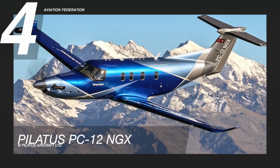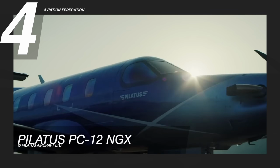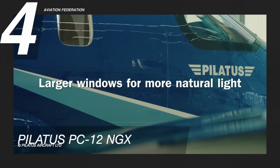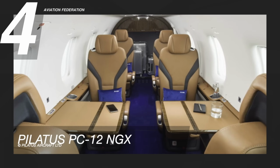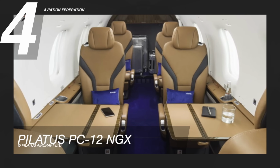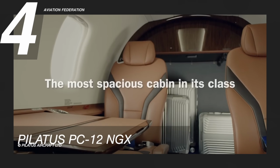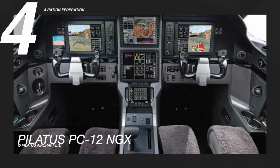At number 4 is the Pilatus PC-12 NGX. Pilatus has been designing and producing aircraft that embody Swiss engineering since 1939, and its brand new PC-12 NGX brings years of intelligent thinking into arguably 2020's best single-engine turboprop. Equipped with the brand new Pratt & Whitney engine, and without necessarily any increase in horsepower, this model still climbs and cruises faster than its predecessors. With a top speed of about 290 knots, this turboprop was built for versatility.